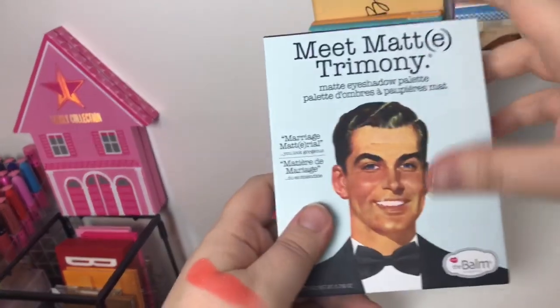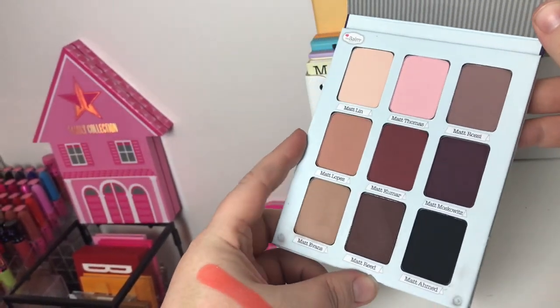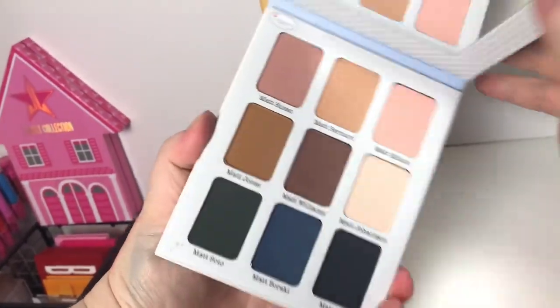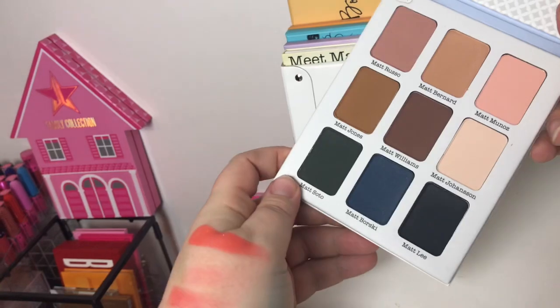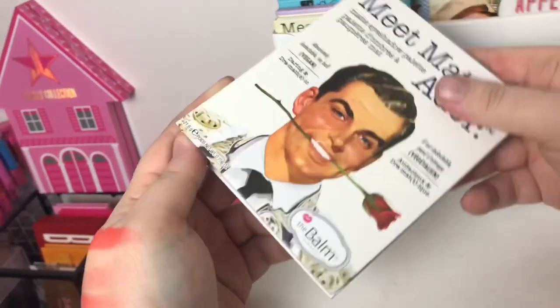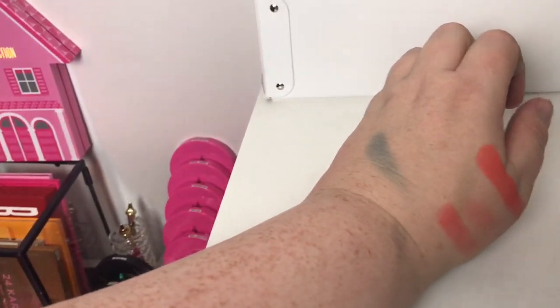And then we have Meet Matrimony. It looks like that. And then the one with all the controversy. Meet Matador. But the colors are purple. No, the colors are pretty. Like that. And then we do like that.